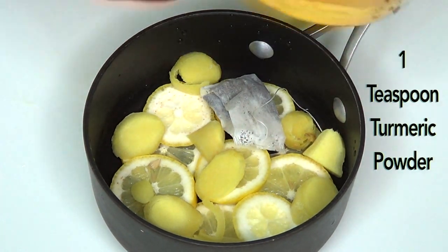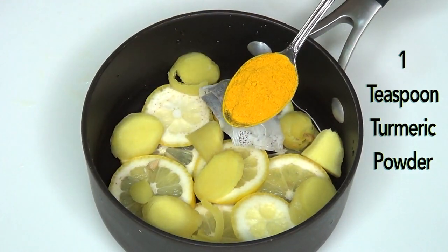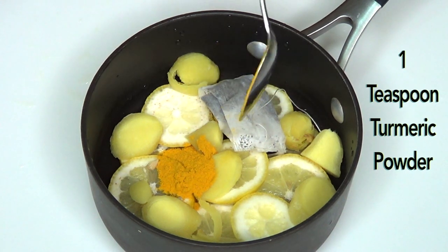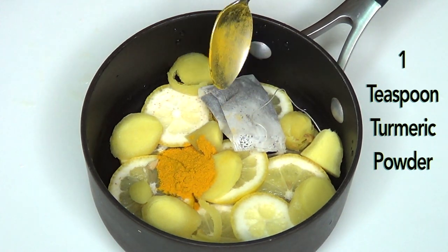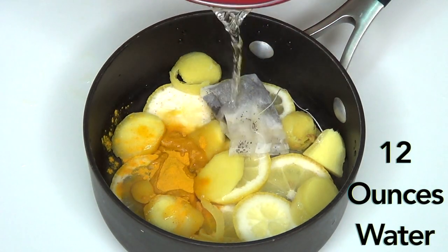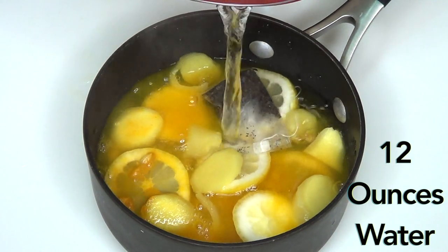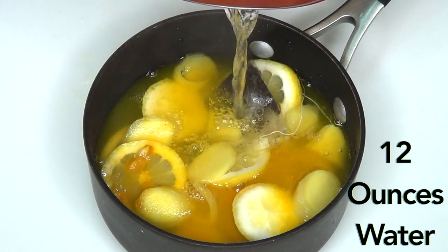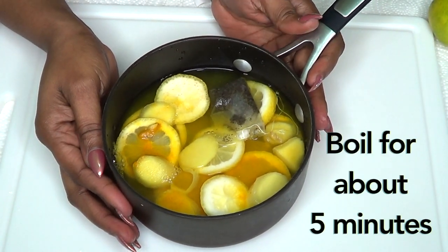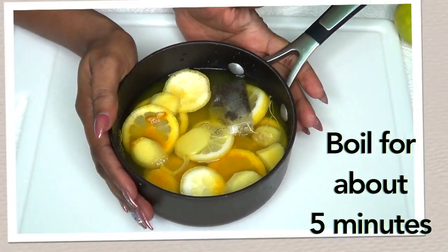And reaching for our turmeric powder, we're going to use 1 teaspoon of turmeric powder. Now this is going to give us about 10 ounces of liquid, which you could use twice. And now we're going to pour our water on, and we're going to use about 12 ounces or so of water. Add enough water for evaporation. So here it is, and now we're going to boil this for about 5 minutes or so. I'm going to boil this and then I will be back.